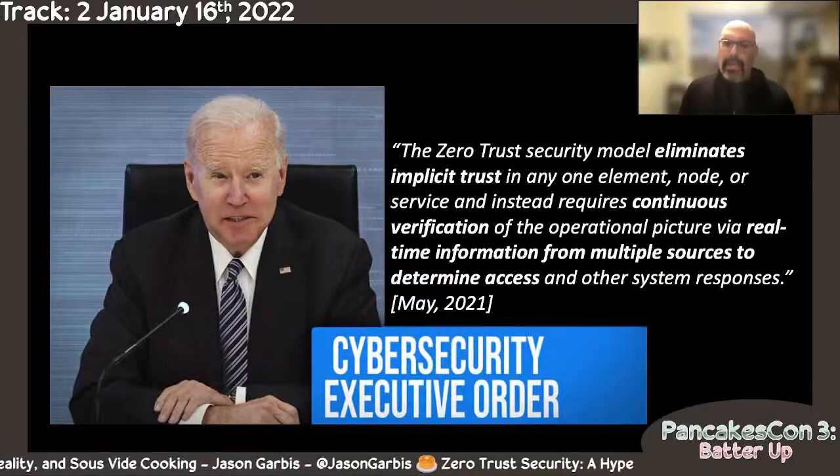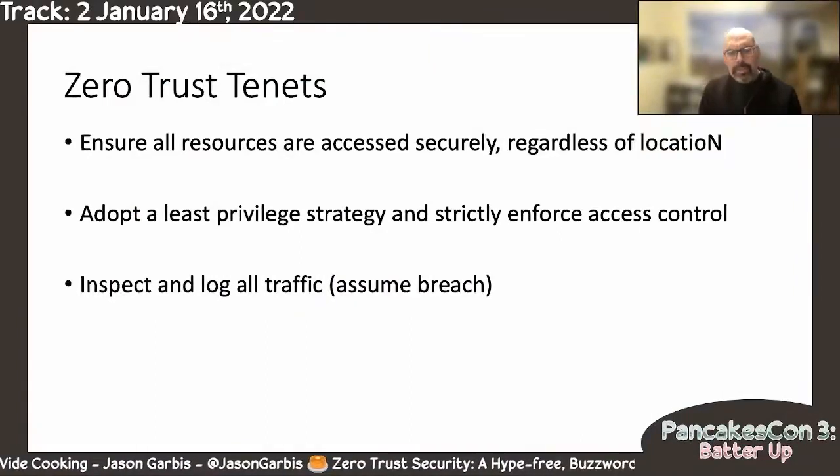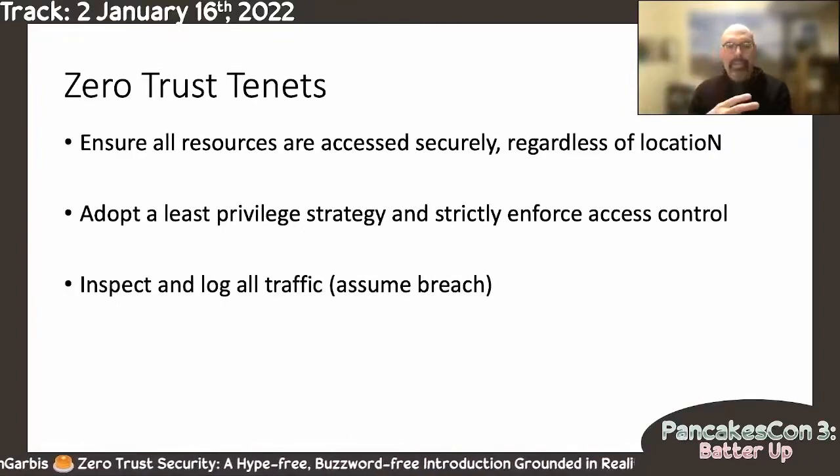And if we kind of boil this down to the core tenets or principles of zero trust, the first one is to ensure that all resources are accessed securely regardless of location. And what we really need to interpret that as is that no matter where the user or the identity is that's accessing a resource, and no matter where that resource resides, the zero trust security model needs to apply there.